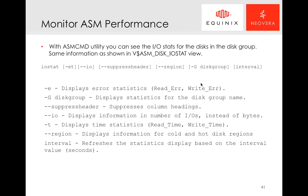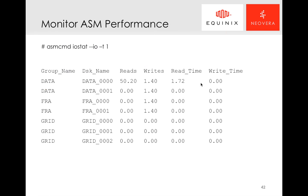Basically, you can list out all the errors that might occur, list the statistics for a specific disk group only, suppress the headers if you're going to spool this to a file and use it for something else, display I/O instead of bytes, and time statistics for reading and writing. If you've set up regions on your ASM disk groups for hot and cold reads and writes, that information will be displayed, and then you can specify an interval. I just ran it for 1 second, and you can see in this 1 second, this particular data 000 had 50 reads, one write, read time, and write times. This is the same information that you would get from the V$ view as well. It's something you should be looking at, because if you start to experience latency, you need to know if the disk side of it is being affected.